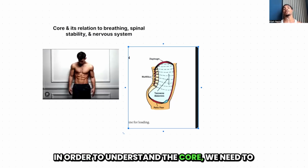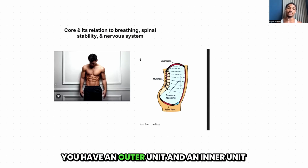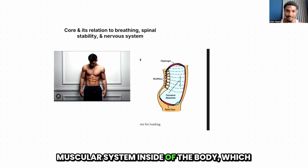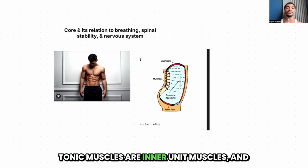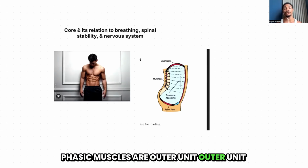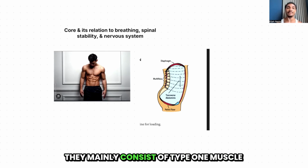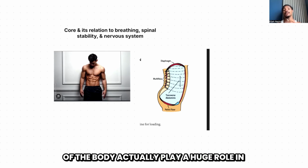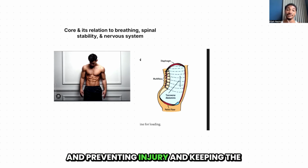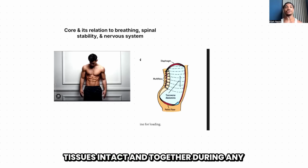Here we go. In order to understand the core, we need to understand the inner unit of the core. So let's just break this down. You have an outer unit and an inner unit muscular system inside of the body, which consists of tonic muscles and phasic muscles. Tonic muscles are inner unit muscles, and phasic muscles are outer unit muscles. Now, what does that mean? Inner unit muscles are stabilizer muscles. They mainly consist of type 1 muscle fibers. So this means these muscles, the deepest muscles inside of the body, play a huge role in stability of the body, right? And preventing injury and keeping the integrity of your joints, bones, and tissues intact and together during any given exercise that you perform.